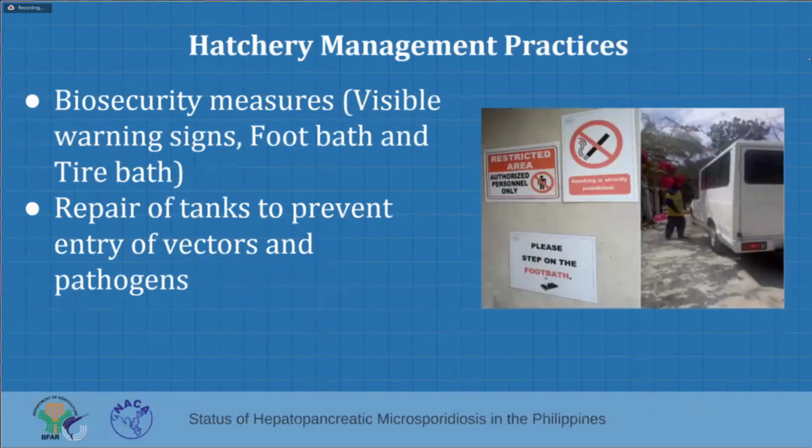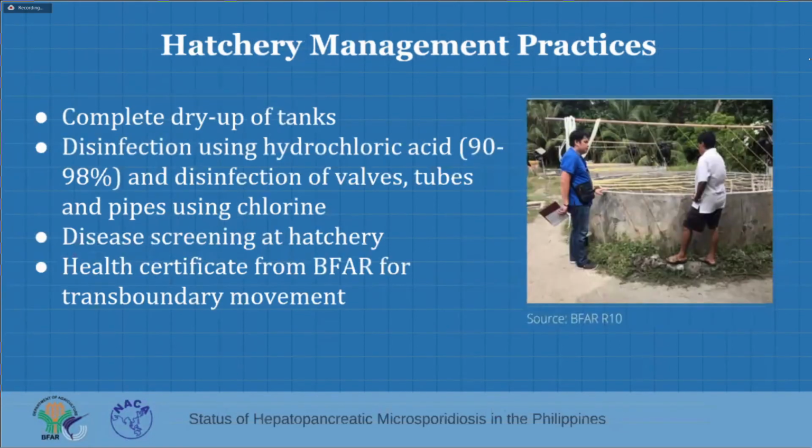And for hatchery management practices, the hatchery operators implement biosecurity measures. This includes some of those in the photo, such as visible warning signs, practices with the foot bath, tire bath, and after the operation of the hatchery, they always look at their tanks whether there is need of repair to prevent entry of vectors and other pathogens. And they practice complete dry up of tanks, disinfection using hydrochloric acid, and disinfection of valves, tubes, and pipes or other farm implements using chlorine.